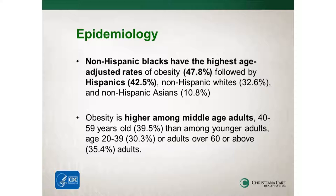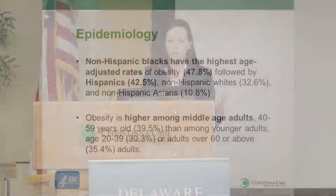This is just kind of a breakdown of where a lot of this falls. Non-Hispanic blacks actually have the highest rate of obesity at almost 50%. That's a large, significant portion of that population. Middle-aged adults, 39.5%. We're seeing a huge increase in our pediatric obesity rates.